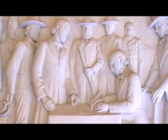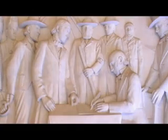This panel depicts the signing of the Sand River Convention in 1852, whereby Britain acknowledged the Transvaal as an independent republic. In 1854, the Free State also became an independent republic with the signing of the Bloemfontein Convention. This date marks the end of the Great Trek.